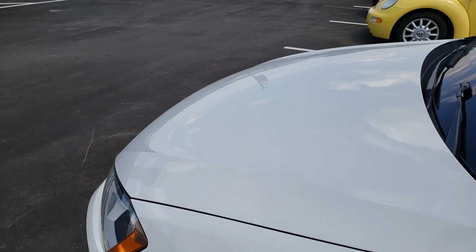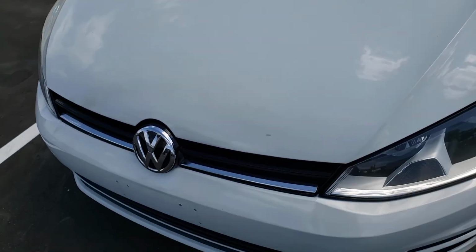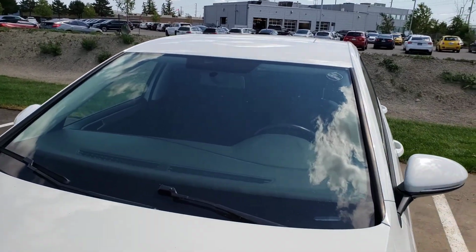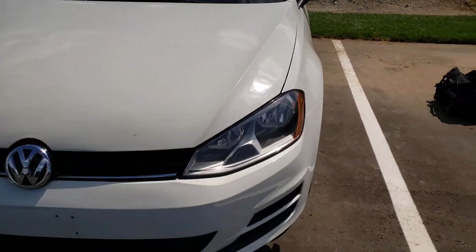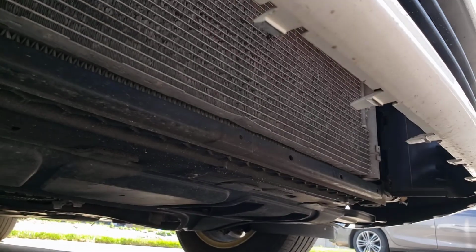The hood has been repainted or replaced, or bodywork. But there's definitely paint work, touch-up work in this front area. I'm guessing that's why the hood won't open. And also the windshield has been replaced. Front fascia looks okay. The lower valance piece is off and in the car.